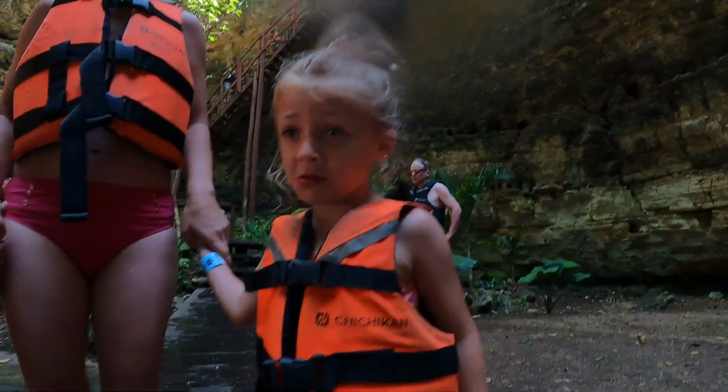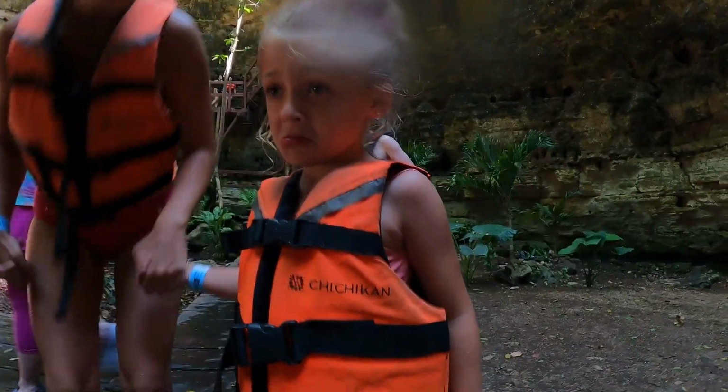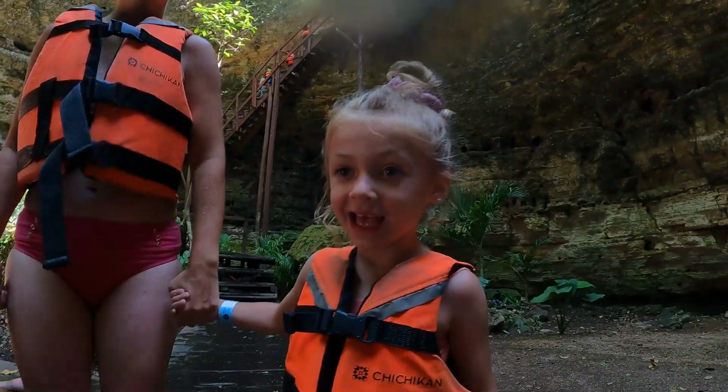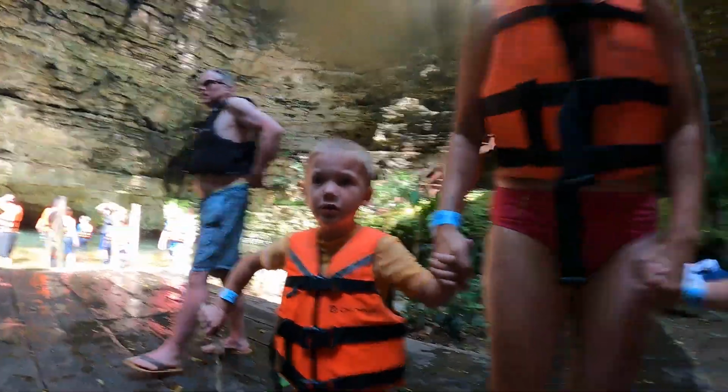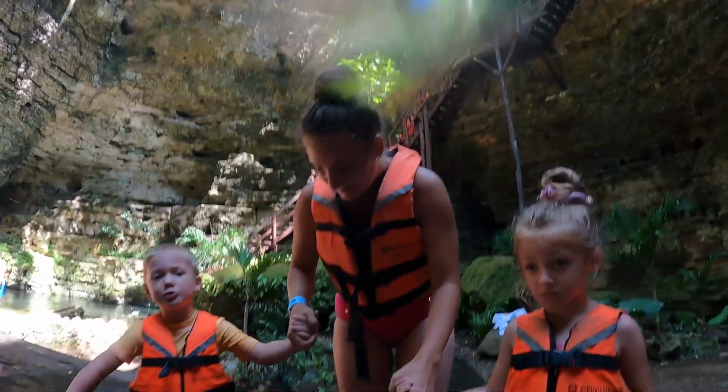Sammy, I'm very proud of you for sharing that stick with that man. That's a souvenir for him to keep as a memory. I'm gonna get you some ice cream later, okay? Yeah. Bubba, you did an awesome job. Yeah. Hey, did you guys have so much fun here in the cenote? Yeah. Can I have ice cream too, Daddy?